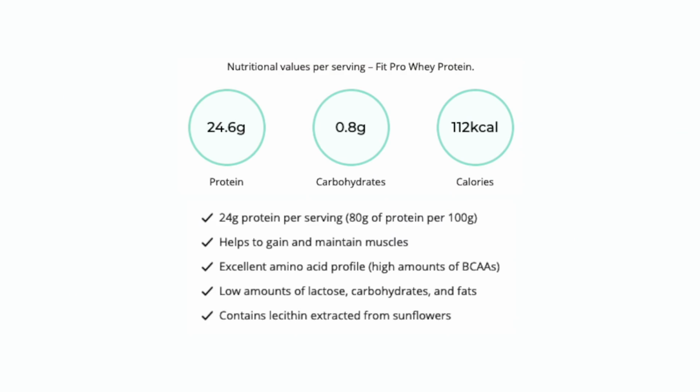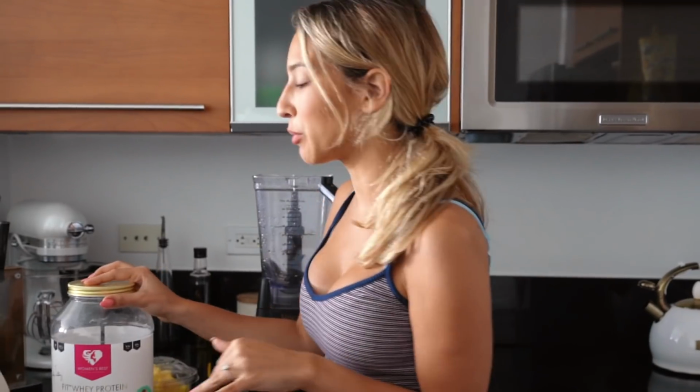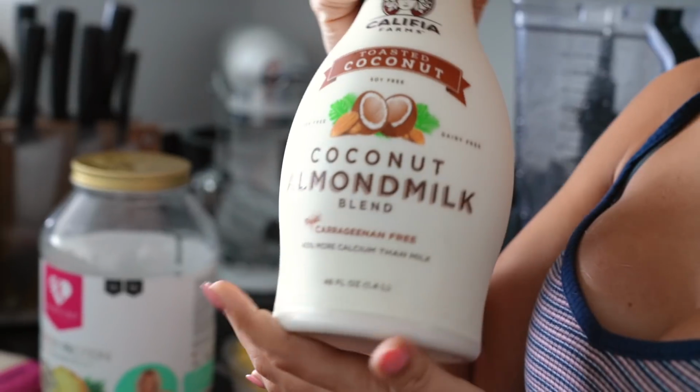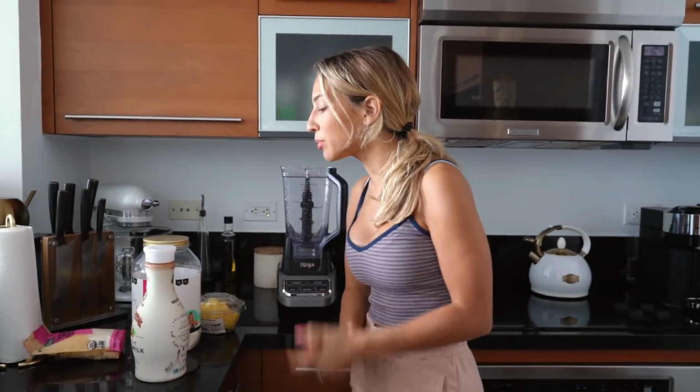And again, you don't have to use the piña colada protein. You can use any vanilla or regular protein that you have, but obviously since this is already kind of piña colada flavored, this makes it a lot more flavorful, and it just tastes like a piña colada. It's incredible. And then look at this discovery. We've got a toasted coconut almond milk blend. Oh, it's gonna be so good with this smoothie. We're gonna add some pineapple chunks.